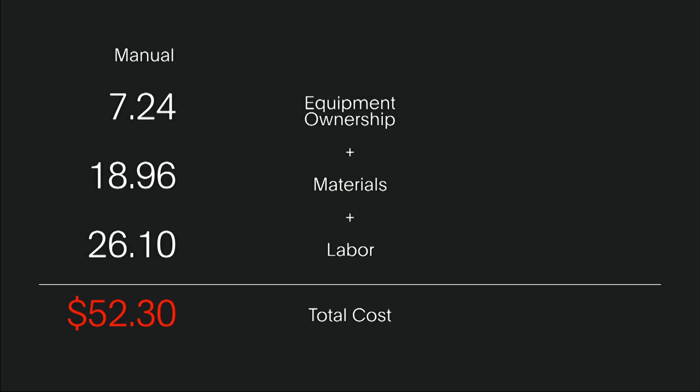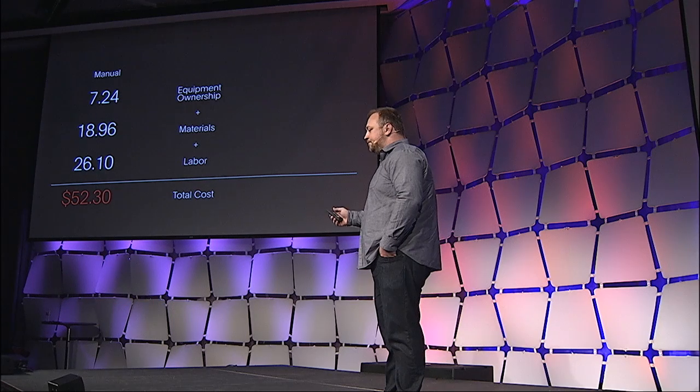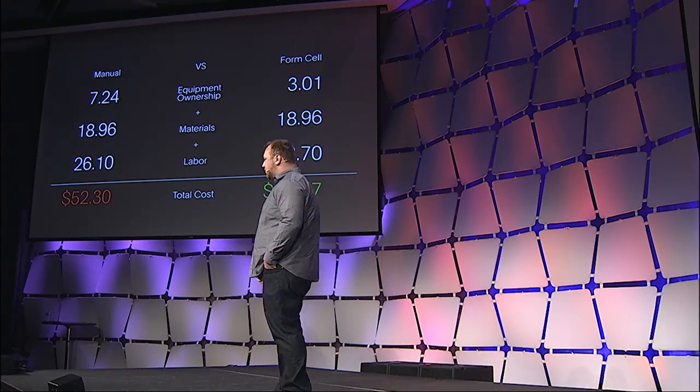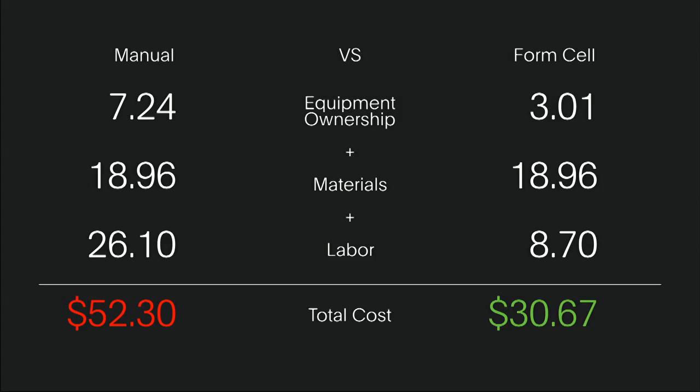How does this compare to a Form Cell, like automation? Boom, 41% reduction in cost. Where is this actually coming from? It comes from two places. The more obvious part is the labor. On the labor side, we've decreased obviously a lot of operator time because we're able to go to a completely automated system instead of sequential steps all performed by an operator.